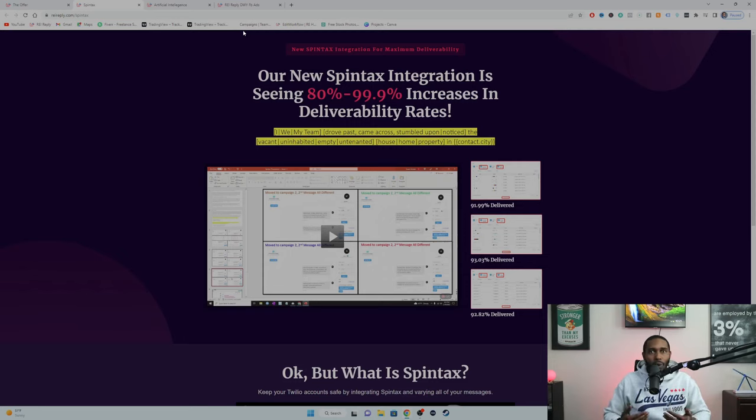If you've used Twilio, if you use Batch and stuff like that, you know that you have to constantly swap out the messages. Well, REI Reply has integrated it where it's going to automatically do that for you. So you still don't have to sit there and click, click, click all of your messages away. But at the same time, it's also going to swap out those messages for you now in a much easier way. So you can keep your Twilio account in good standing and actually get higher deliverability rates, have more conversations, and hopefully close more deals, guys. That's what it's all about, right? At the end of the day.